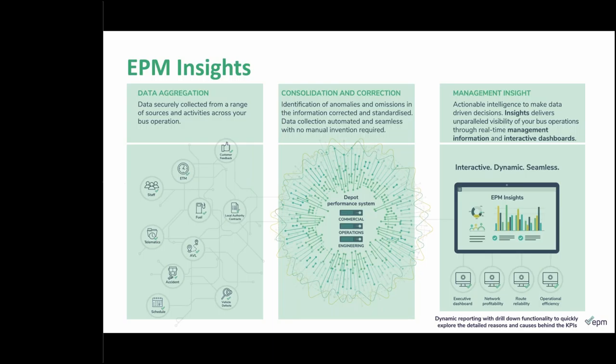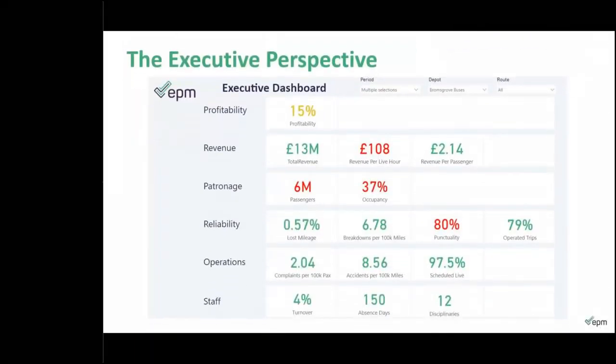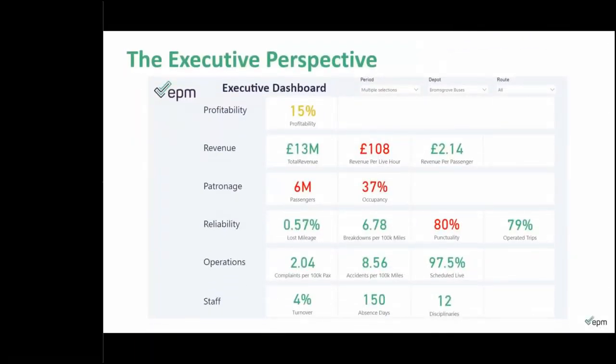And for our local transport authority customers, Insights can also be configured for their requirements, so making it easy to see key metrics such as patronage, cost per passenger on contracts, cost per mile, and lost trips and mileage as well. And then ultimately drill down into the results. So I'm just going to share a couple of examples with you.